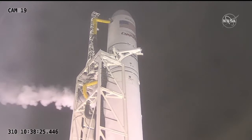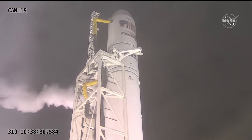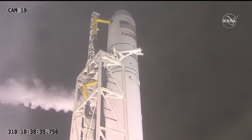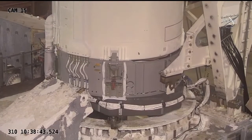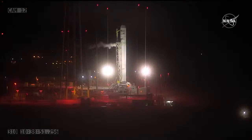And Cygnus is set to make a 2-day journey to the space station with a critical job of resupplying the space station. What's the importance of Cygnus's capabilities in a mission like this? Yeah, Northrop Grumman has played a critical role in keeping the International Space Station operational since 2013. And Cygnus is unique in its ability to carry large amounts of pressurized cargo, and its primary mission is to deliver equipment, supplies, and scientific experiments to the astronaut crew. On this particular mission, Cygnus is carrying about 8,200 pounds of cargo.